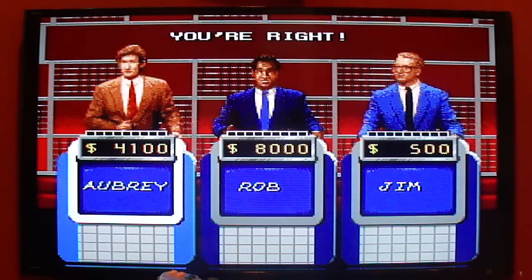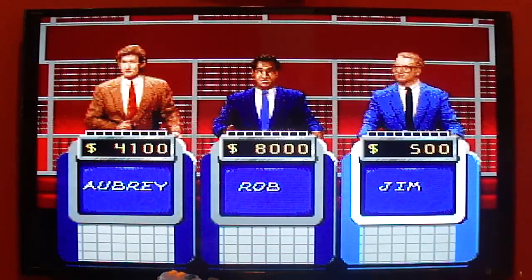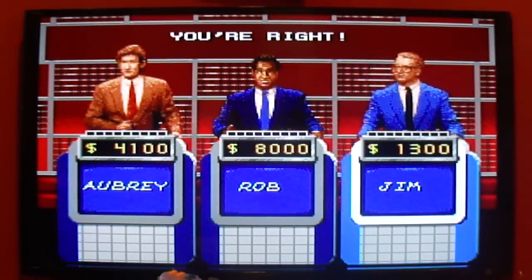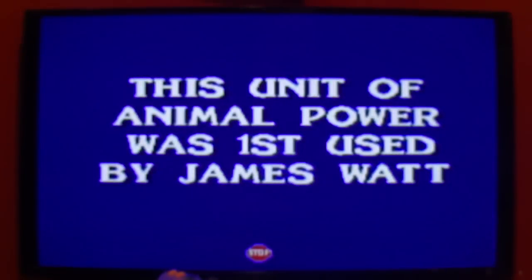There we go. Let's go back to flowers for 600, plate for 800. The answer is. Methods of doing this to flowers include hanging them upside down and putting them in silica gel. Jim. Drying. Oh yeah. Derp. 1300 for Jim. Next clue. Science 400. The answer is. This unit of animal power was first used by James Watt. What is horsepower?